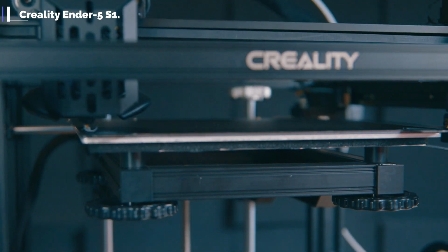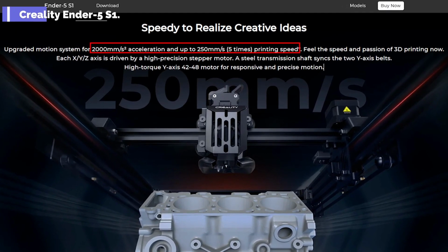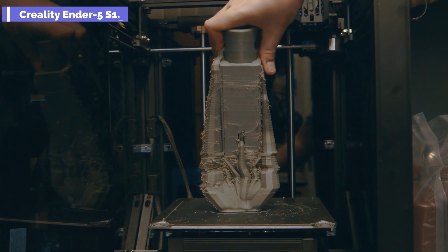The price still pits this at the mid-range, however, the quality of the prints is comparable with printers many times more expensive. Creality's S1 machines are the souped-up versions of their standard 3D printers.